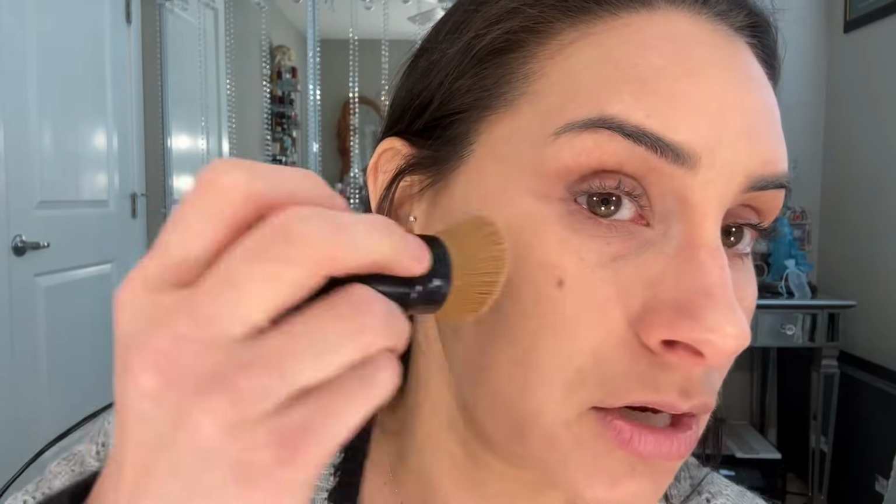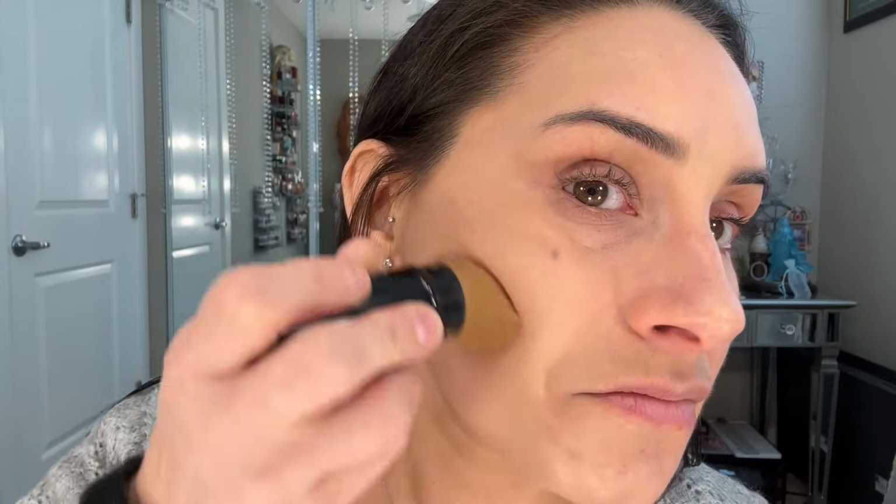I'm going to get my body in a little closer and do another swipe just so you can see. Do you see how it's kind of lifting here and it's pretty patchy? I just want to make sure it's getting an even swipe. And it's picking up on my pores on my chin. Right.